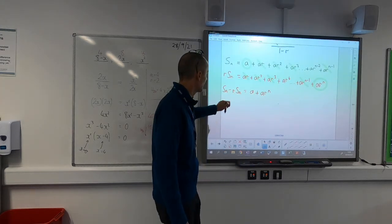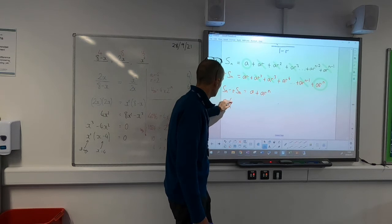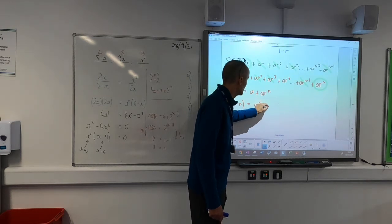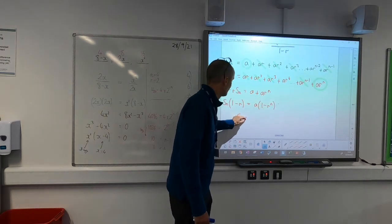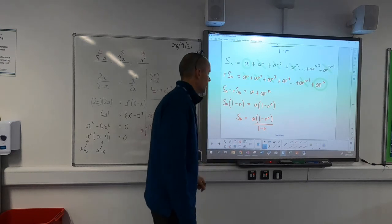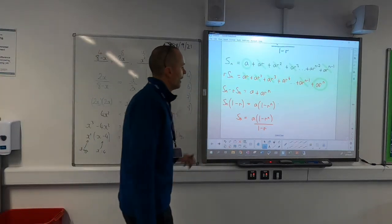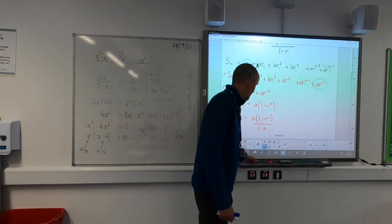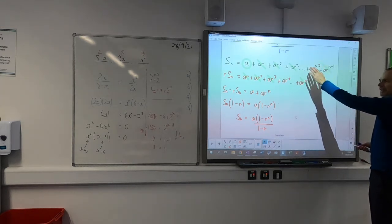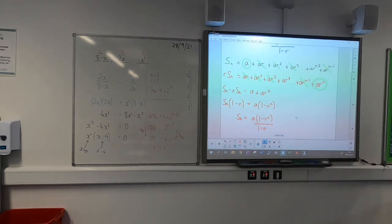So if I look at what I've got here and factorise it, I've got Sn times 1 minus r, and what I've got here is a times 1 minus r to the n. Divide both sides by 1 minus r, and you get the formula that we started with. Now, if that completely leaves you cold, then don't panic, because the formula is on the formula sheet. But it's quite a neat trick, isn't it? What we did is take that equation away from that equation, which doesn't break any rules of algebra because top and bottom are the same.